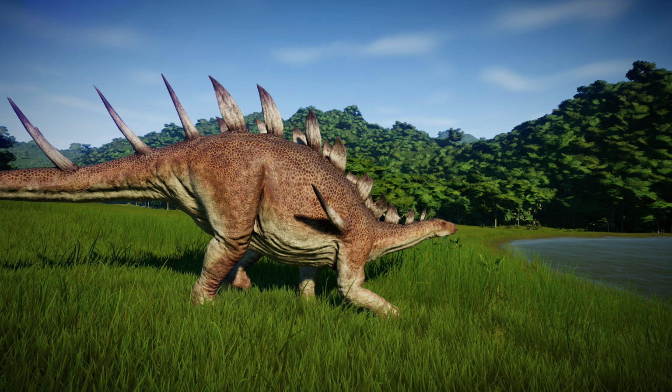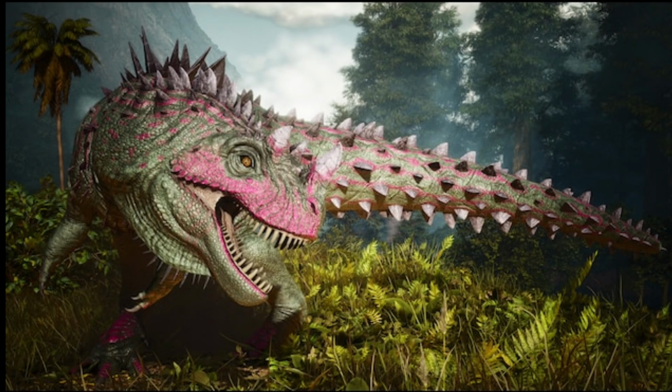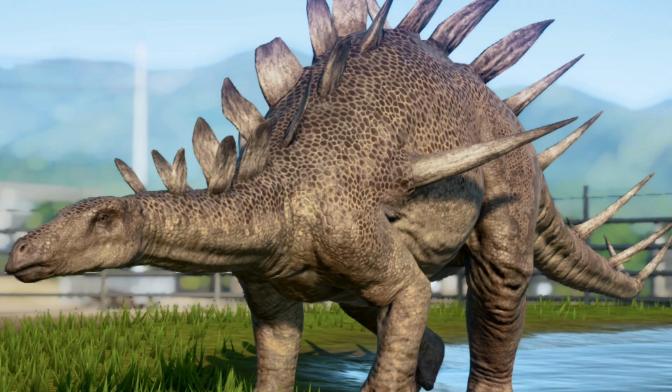Despite its formidable defenses, Kentrosaurus faced threats from several predators, including Allosaurus, a large, powerful theropod capable of taking down heavily armored prey; Ceratosaurus, a smaller but equally dangerous predator that likely targeted juveniles or isolated individuals. Kentrosaurus relied on its thagomizer, shoulder spikes, and herd behavior to deter these predators. However, environmental challenges such as droughts or competition for resources also posed significant risks.